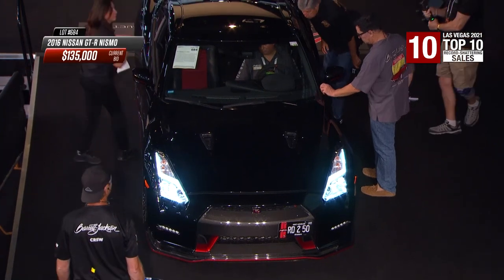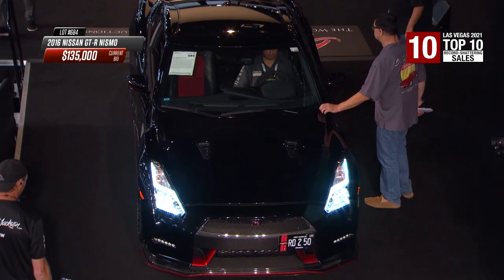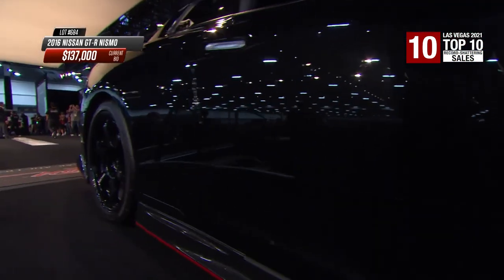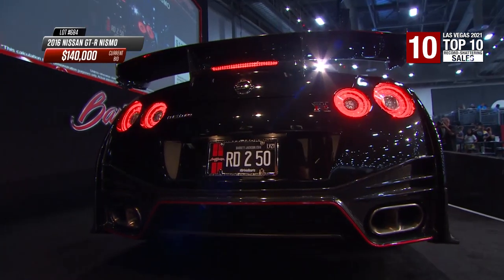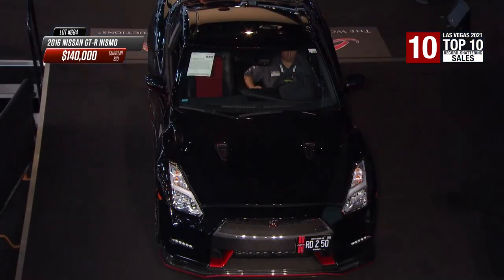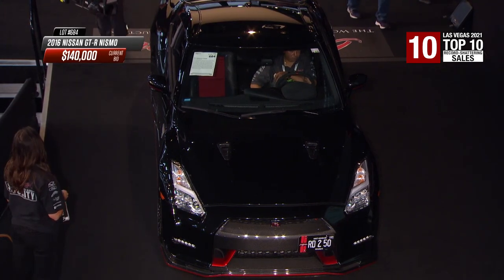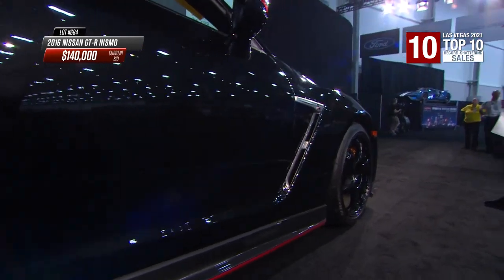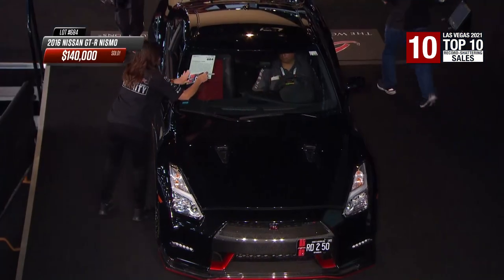$140,000. Clean Carfax, top speed of 196 miles per hour, one of only 98 produced, 600 horsepower. $140,000, everybody through, everybody down at $140,000. $142,000, everybody through, everybody down, $145,000, sold, $142,000.